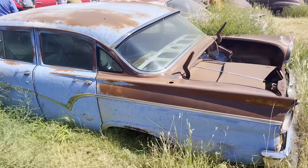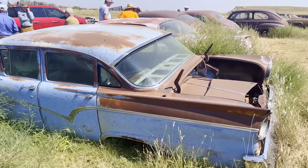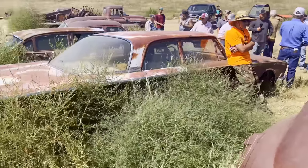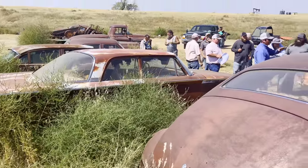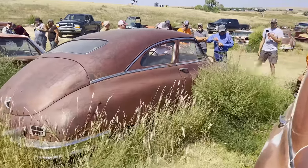Do they have any Bel Airs here? I think they had one somewhere. I don't know where it's at. I remember seeing it, though. I was getting a bid on this one, but Steve wants it, and he let me get that wagon. He was going to keep going on the wagon, and he quit, so I'm just not even going to bid on this one. This is a cool one here, a two-door. You don't see two-doors very often.